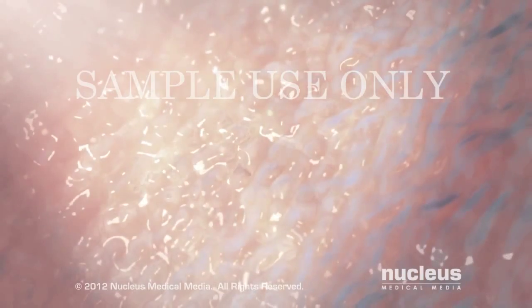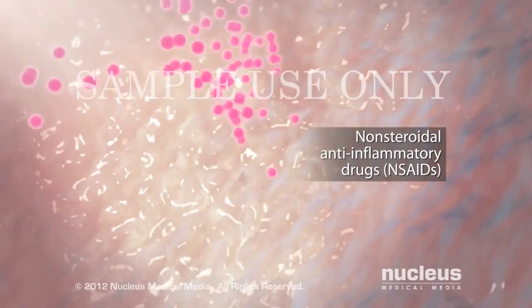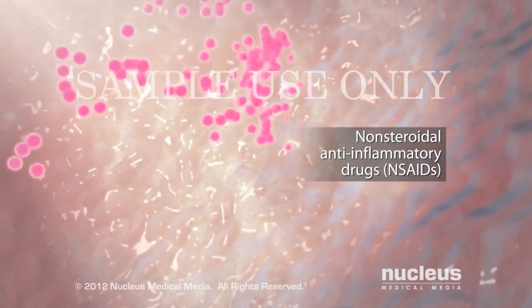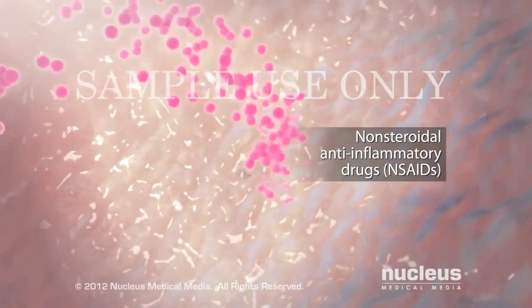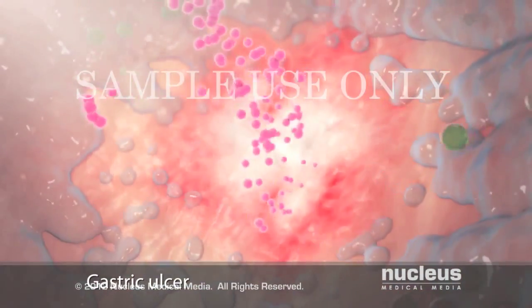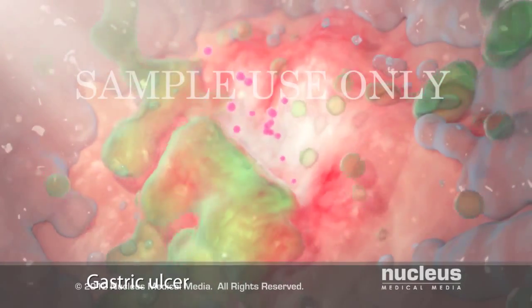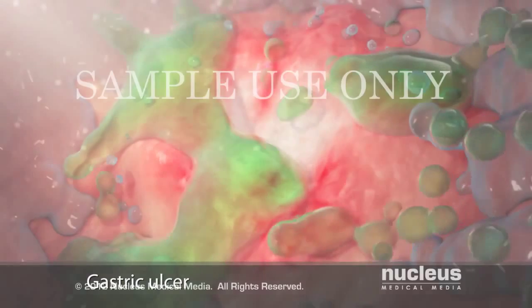Some peptic ulcers are linked to heavy usage of nonsteroidal anti-inflammatory drugs, also known as NSAIDs, including aspirin and ibuprofen. These drugs reduce the ability of your stomach and duodenum to protect themselves from the effects of stomach acid.